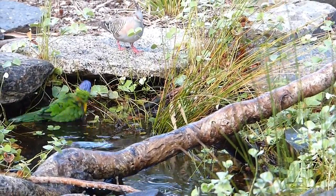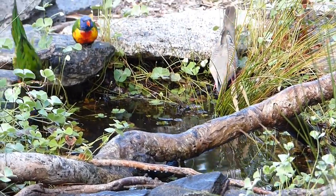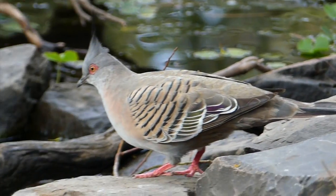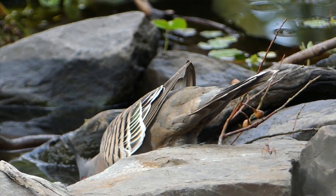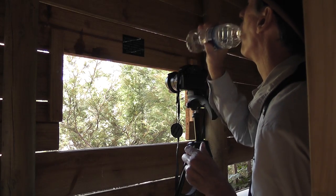Contrasting in every way is the quiet approach of a crested pigeon, muted in both colour and behaviour. This is another species which is expanding its range from drier inland regions to coastal areas and is now common in suburban Adelaide gardens. It leaves on characteristic whirring wings. Thirsty work.